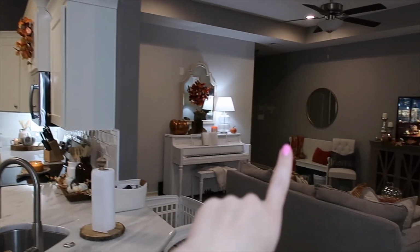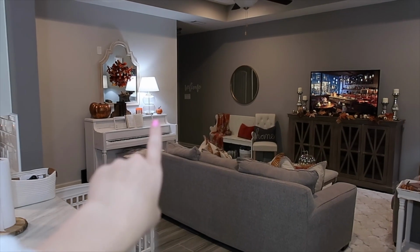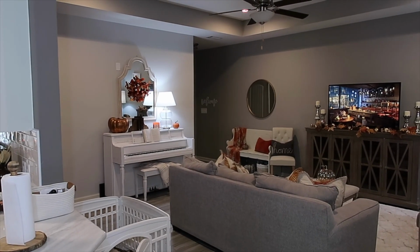I also told y'all in my last fall decorate that I'm going to put a shelf right there by the front door with some hooks. And so we're gonna get that done soon too.